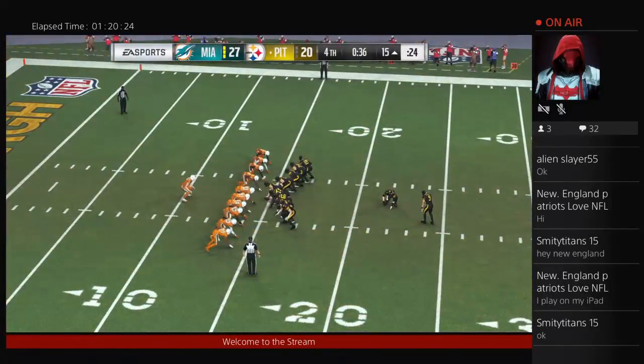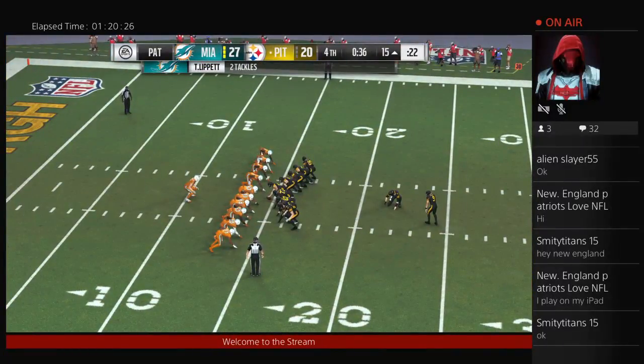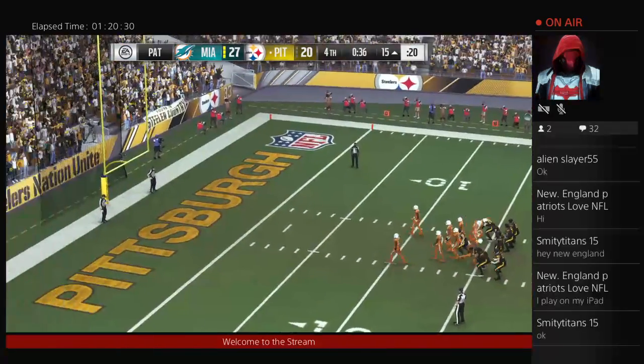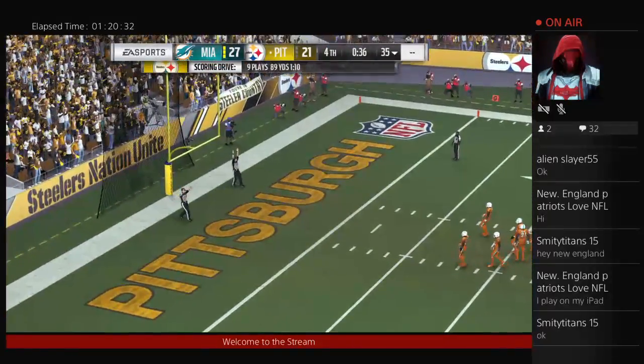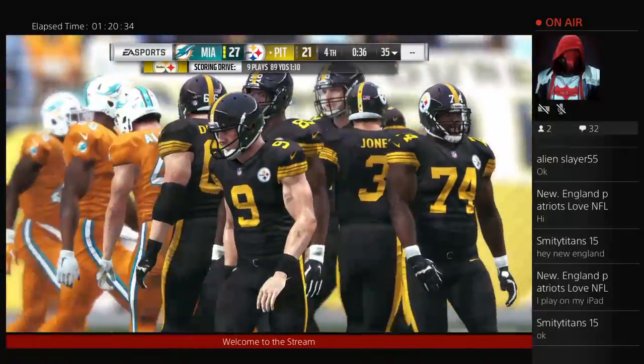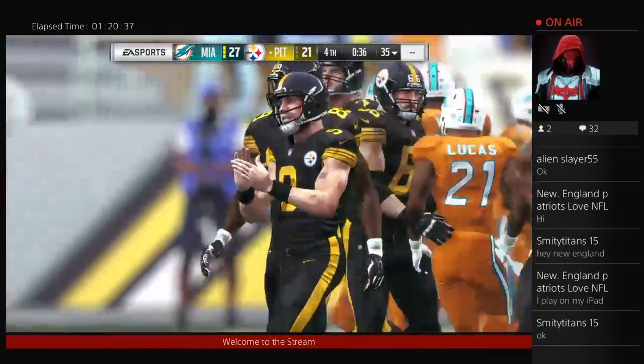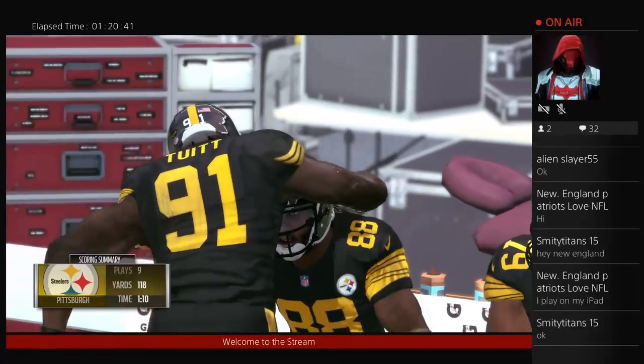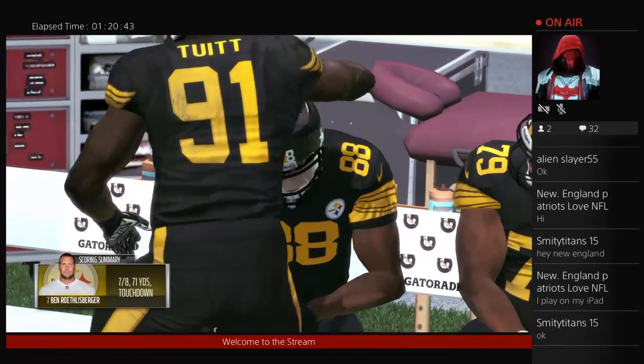Extra point now by Boswell. And the lead will shrink to 6. A good drive that time as they go 9 plays in all. And it ends with a Pittsburgh touchdown.